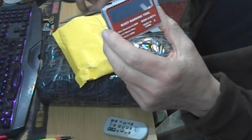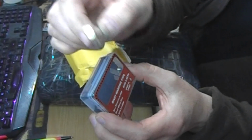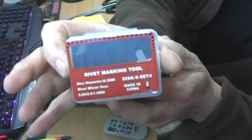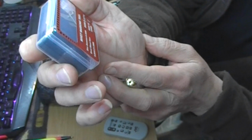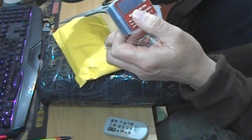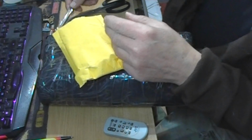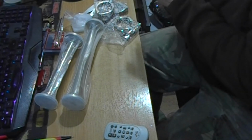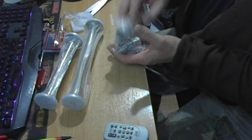The idea of that is you put it in this little tool, which looks similar to a scalpel blade holder. It's made of aluminium, so it's quite good. They are, as you can see, rivet tools. So you run that along your thin plastic, and the little perforated wheel will put dints into the plastic and give you the effect of rivets on plastic. Yes, well, not quite related to this channel as I suspected, so we'll move swiftly on.